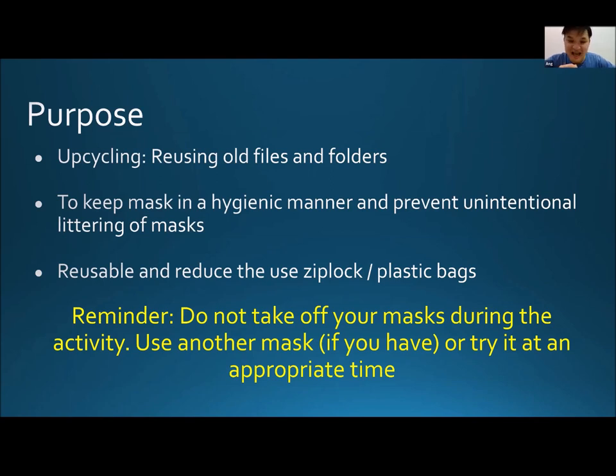And last but not least, we chose the old files and folders because not only is it reusable, we can clean them because they are plastic, it's waterproof, you can wash them. And I know some of you, when you are keeping your mask, use Ziploc bags or plastic bags. That is also one of the most common items found when they do coastal cleanups. So we want to reduce the use of these single use bags, and we have something that we can use again and again.